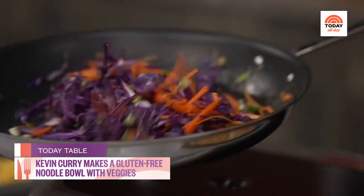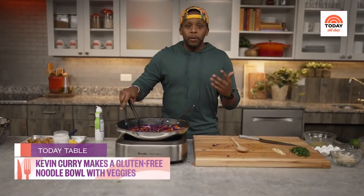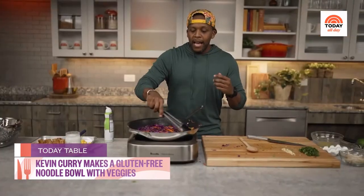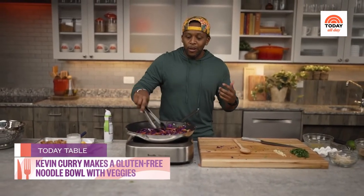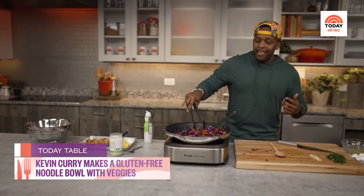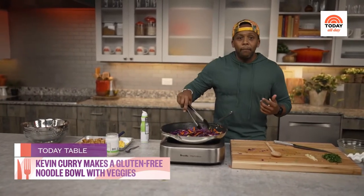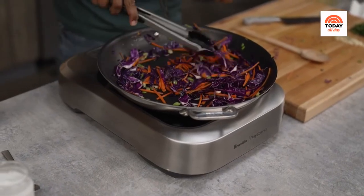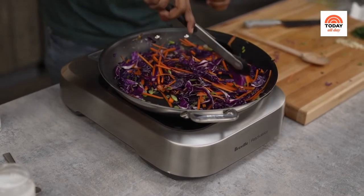Now, here's my rule about cooking up vegetables. You want them to wilt down a little bit, but you still want them to be crisp. And you want them to have a lot of color, right? So I don't want to cook them down so much that I lose the beautiful vibrancy of this, just because that still represents nutrients, antioxidants, fiber, and all those good things, right?